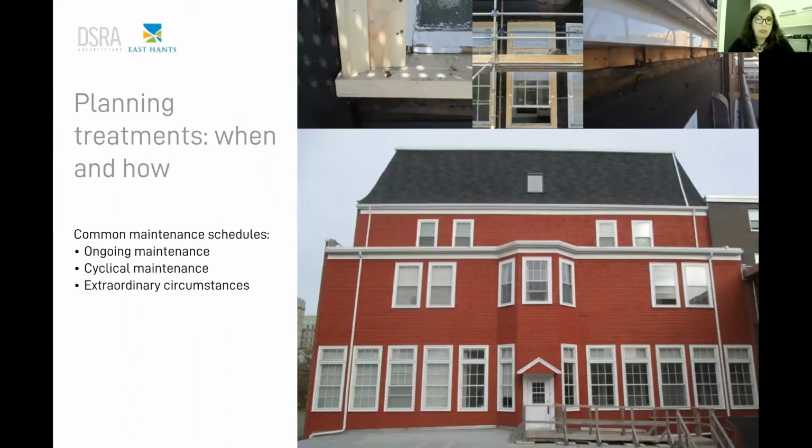Another important element of a maintenance plan is planning treatments. So we need to understand what's going on and when maintenance needs to be done and how. So, talking about ongoing maintenance schedules, cyclical maintenance, extraordinary circumstances or interventions, in order to provide very much needed guidance to property owners.